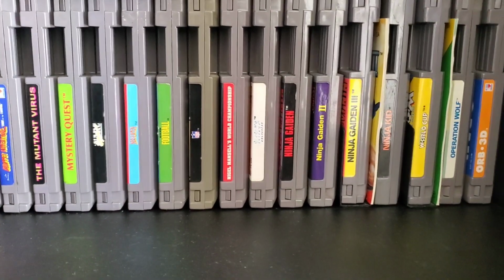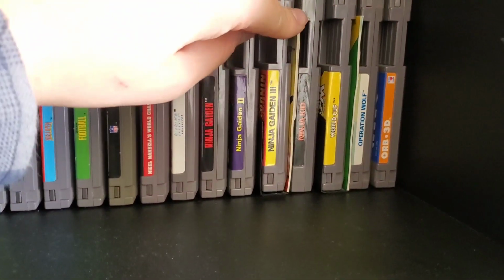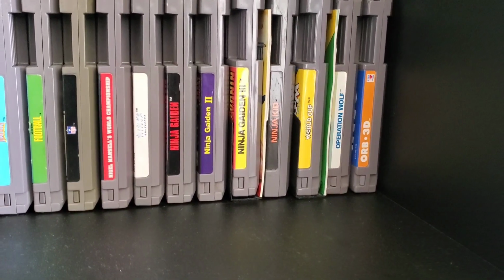I have all three of the Ninja Gaidens, including Ninja Gaiden 3 with the instruction manual. The instruction manual for this game is pretty tough to find, so I'm pretty happy that I've got that.